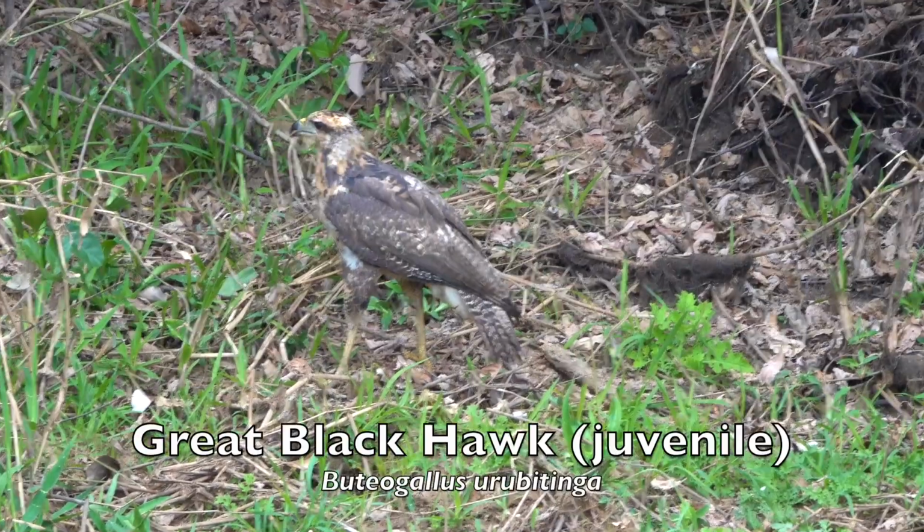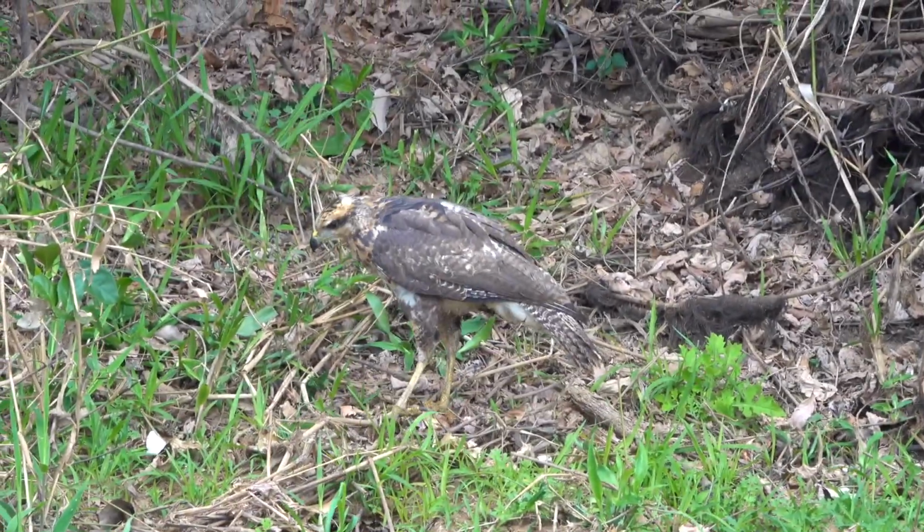This juvenile great blackhawk appears to be scavenging on a fish head.